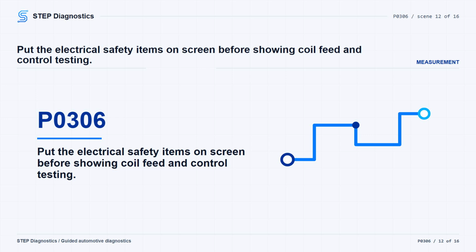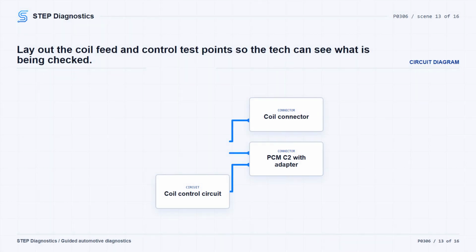If the light does not illuminate brightly, stop all scan tool actuations and repair the open or short to ground between the PDC and the coil connector, then verify. If the feed is good, test coil control. Use a 12-volt test light connected to a 12-volt source, back probe the coil control circuit at the coil connector, and crank the engine for 5 seconds.